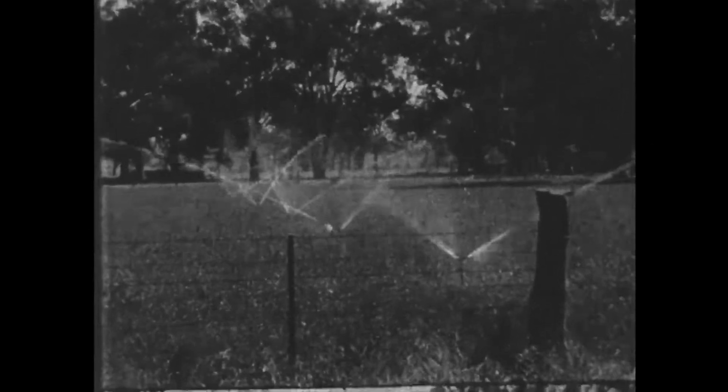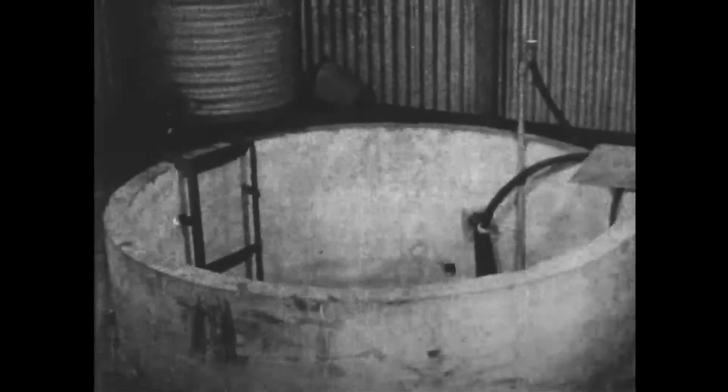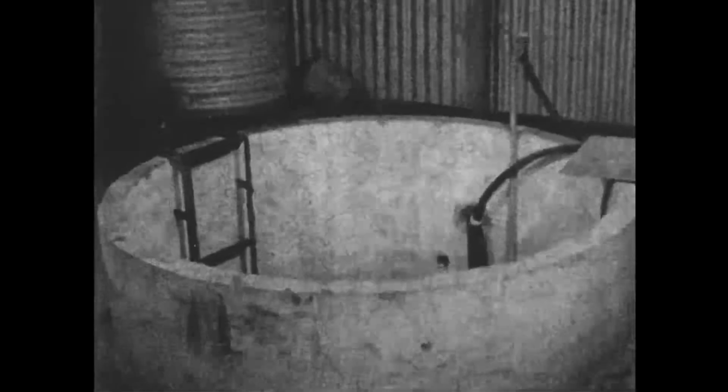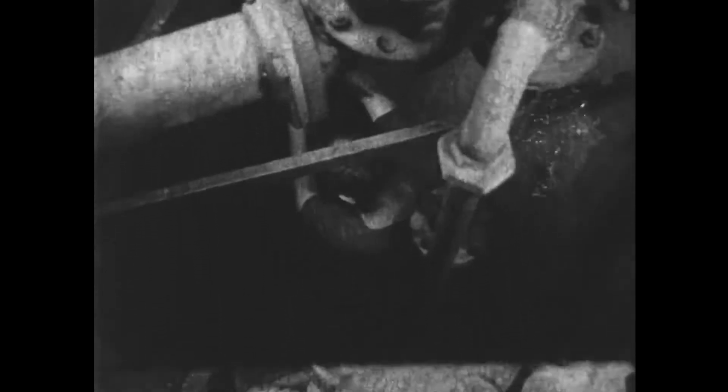Irrigation by underground water is widely used throughout the dairy flats. River water penetrates gravel beds about 50 feet below the surface. Large wells contain electric motors which pump the water to hydrants throughout the property. Portable spray pipes are moved from one hydrant to another.